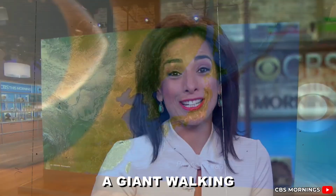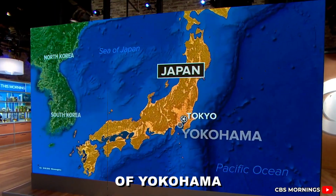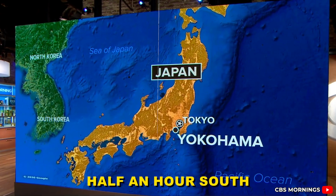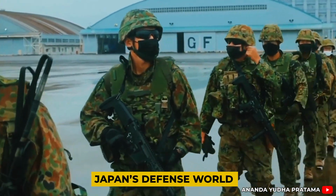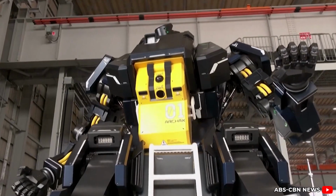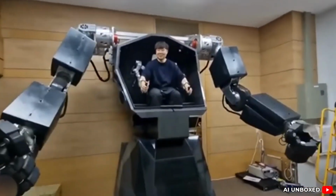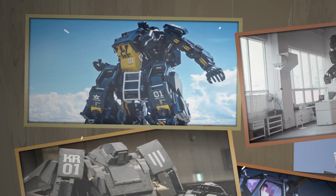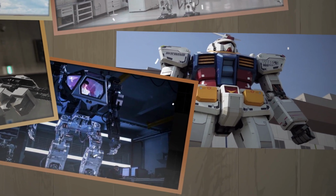A giant walking, gesturing warrior robot is now on display in the port city of Yokohama, half an hour south of Tokyo. A silent revolution is brewing in Japan's defense world. Towering machines with steel armor and powerful limbs are moving from the drawing board to dusty testing grounds. These giants promise to change the battlefield and push the limits of what robots can do.